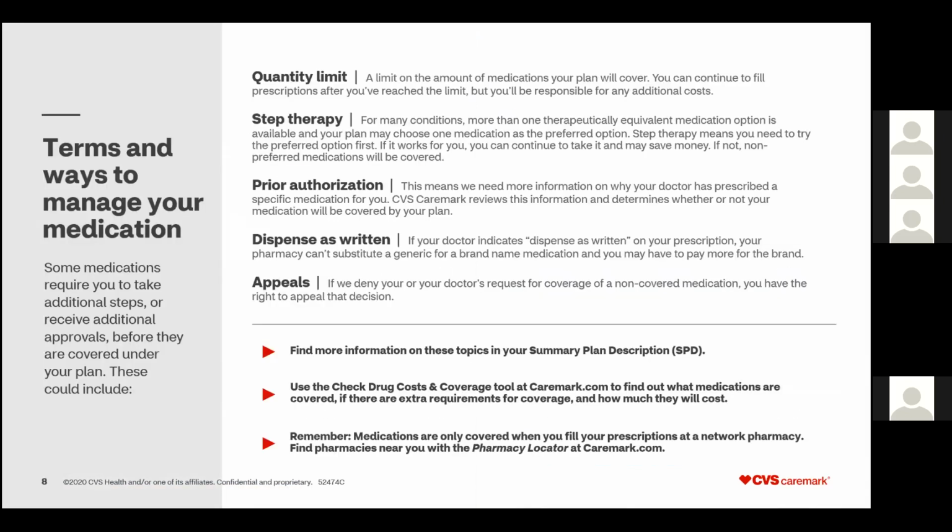Sorry about that. Some medications that are covered under your plan require you to take additional steps or get additional approvals. These are the most common. The first one we have is quantity limits. Quantity limits affect the amount of medication that is covered. Once you reach this limit, you'll have to pay the entire cost of this medication.